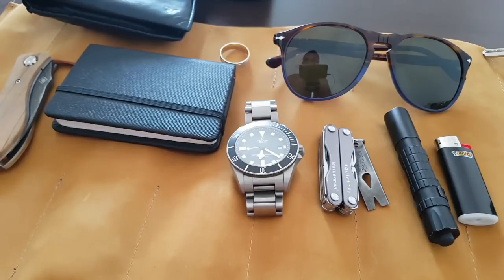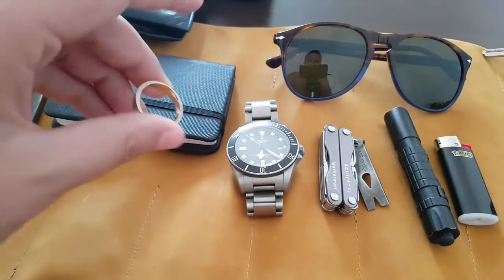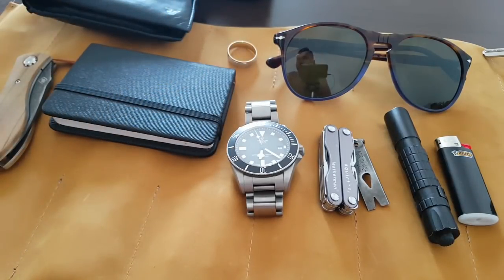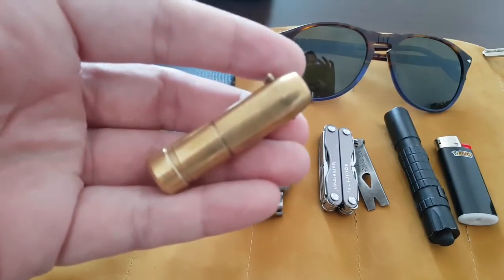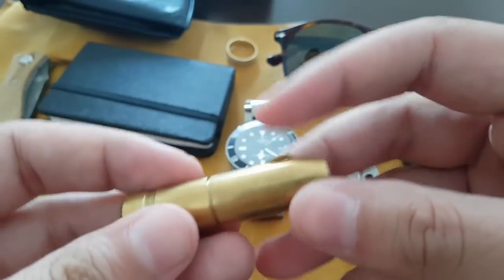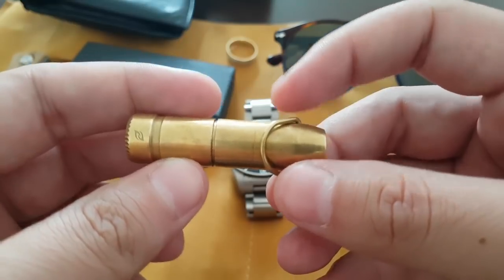When I have extra pockets, I will use it, or I will carry it in my extra EDC bag. And I have my ring, my wedding ring. Married man now, if you don't know. And extra with that ring, this little flashlight goes very well with it. This is a little brass flashlight, and it has a rechargeable battery inside. It's called Zamflare.